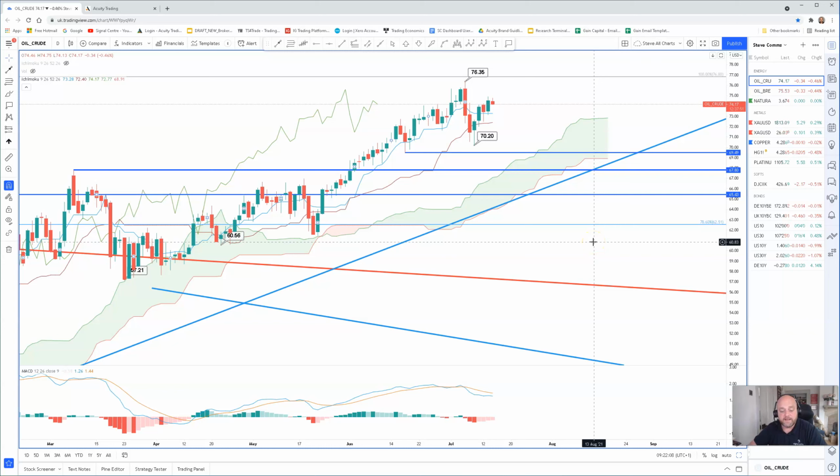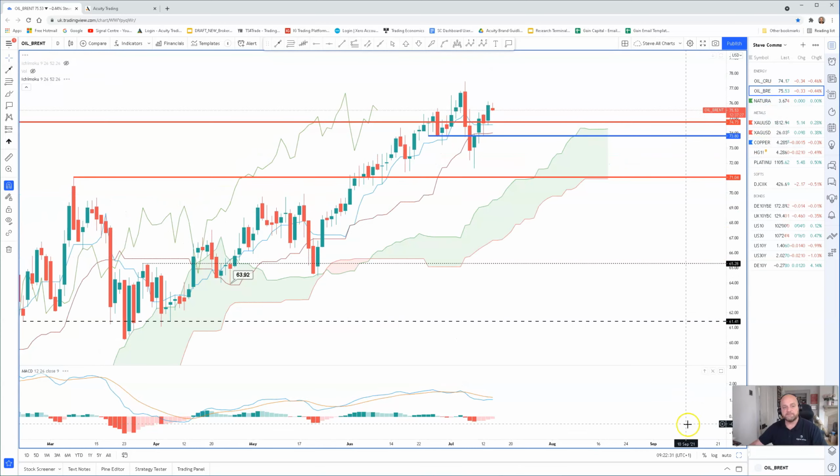Today we've got EIA inventories, so that will add some volatility. We've got the OPEC plus nations looking to increase output, which would have a negative impact on oil prices. However, OPEC is standing firm on that and not wanting to go ahead. So until that's resolved, there will be some volatility that we should see in this.